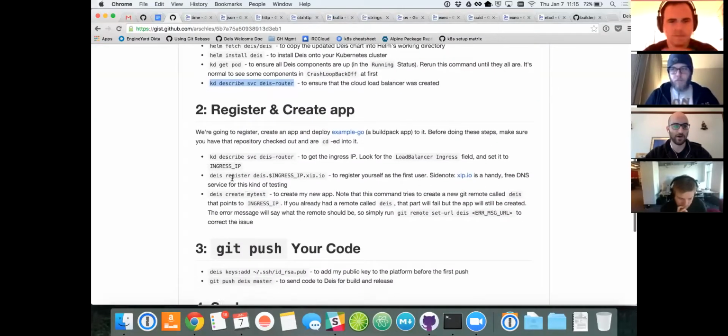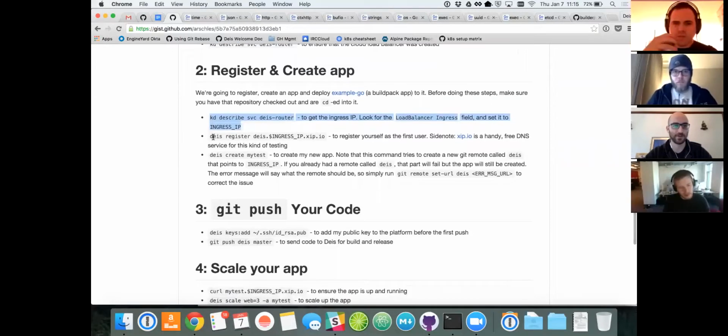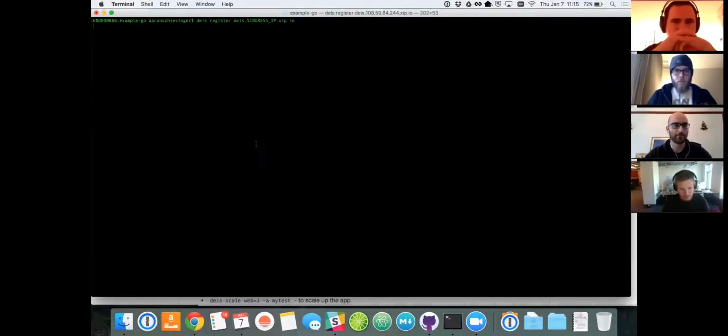And then we'll go on and we'll register our app. I actually just did this step prematurely. So we're going to start by registering the app using zip.io. Put in my username, put in a password. Hopefully I can type well and they match. Yep.